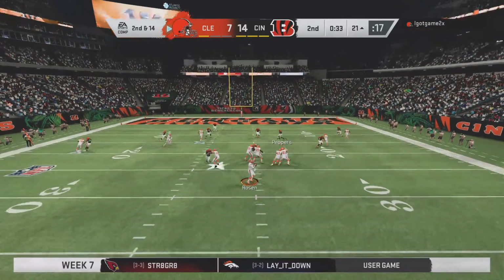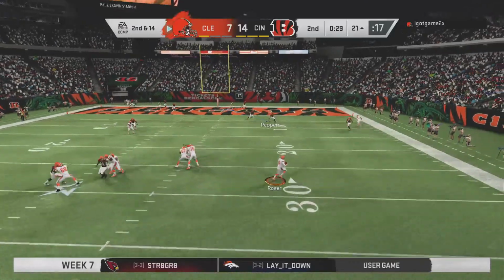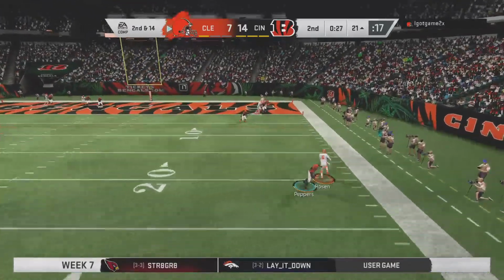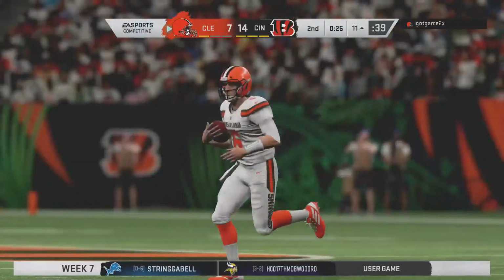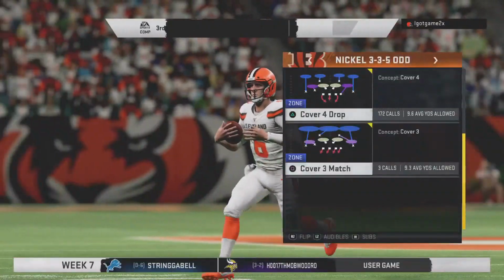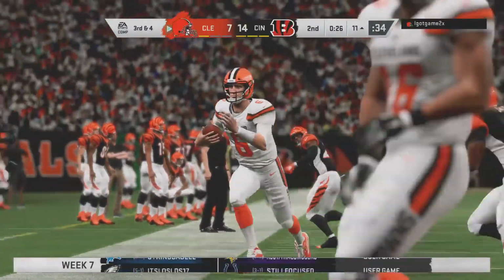Throwing on 2nd and 14. Rosen. Escaping the pressure right. And he'll be out of bounds, taking it just shy of the 10 at the 11 or the 12. And give him 10 that time as he was able to get away from the pressure and get a nice gain.